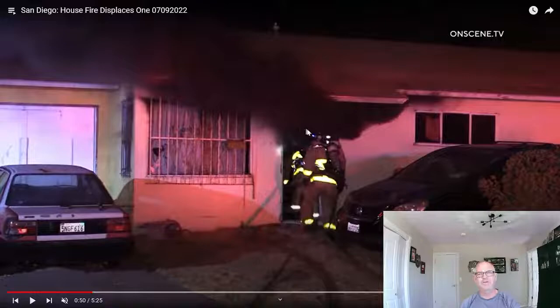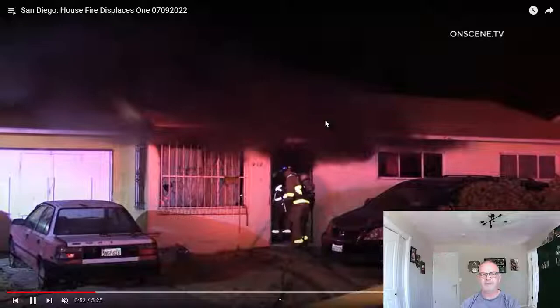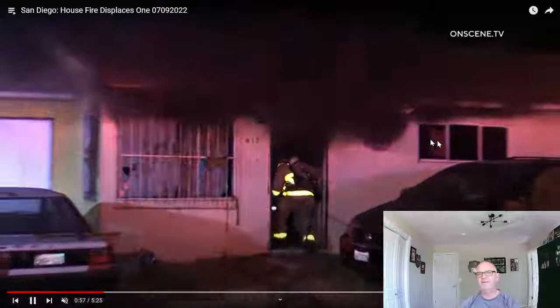So let's get it rolling here, and they're going to get in, right? And we're also seeing that there's a little bit coming from the attic, and those are all things that we have to check on later. But the main thing we have now is a fire attack underway.